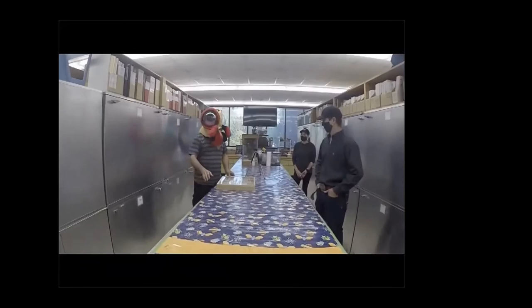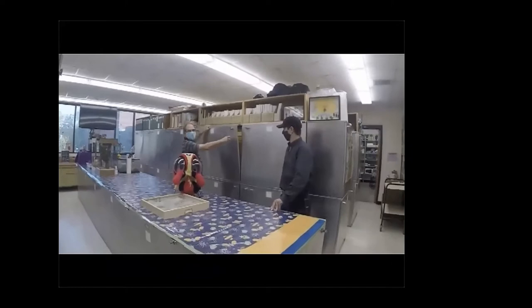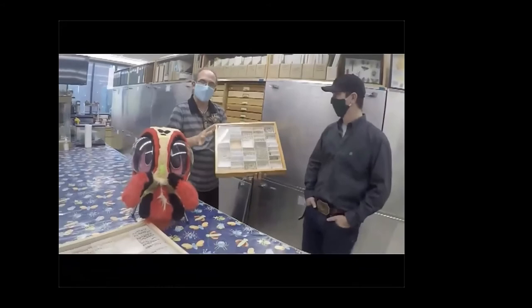Okay, we keep walking by. Well, these are insect cabinets. We have 149. It's over 3,500 drawers. We estimate about plus minus 1 million pinned insects in the museum.